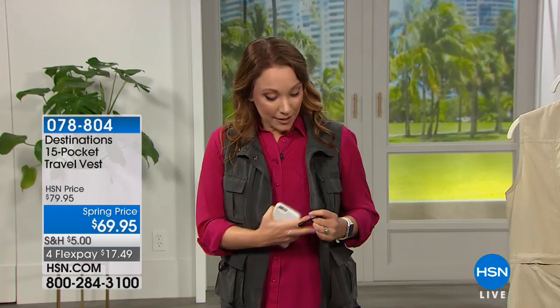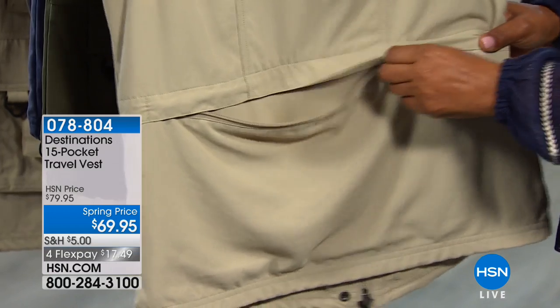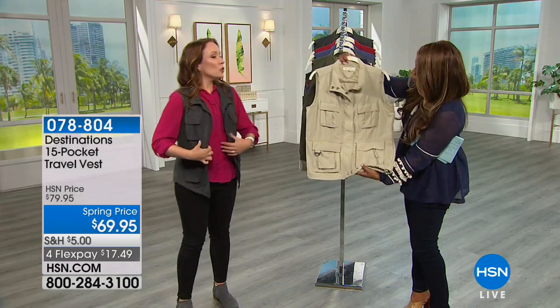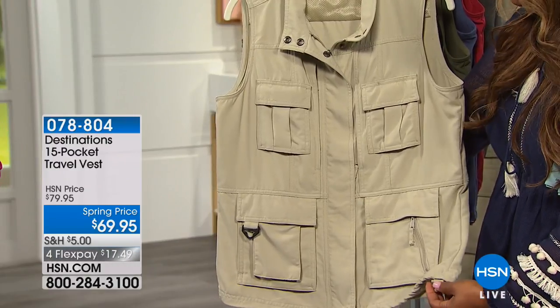So 15 pockets. It's a durable nylon. It's machine washable. It also has a UPF of 40. So UPF is like SPF for fabric. So if you're going out in the sun and you put sunscreen on your arms, but you forget to get the back of your neck or your chest, your vest is going to protect you because that is a UPF of 40.